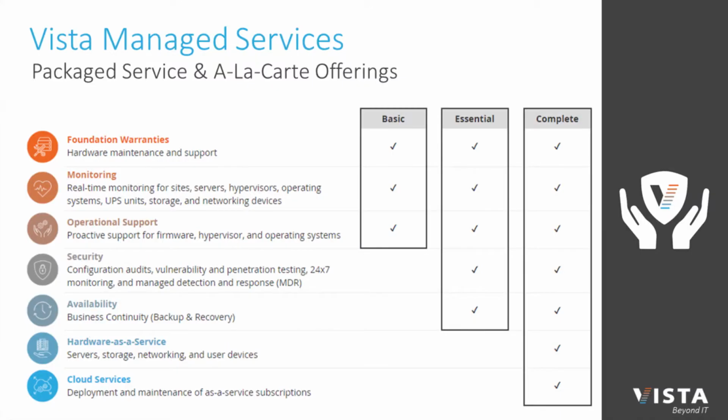So let's get into the meat and potatoes here. When we look at our endpoint protection and endpoint security offerings, they're within our managed services offering. Here you can see we've got a few other items on the menu, and these are all available either in a package or you can get them a la carte. So for whatever reason, if you wanted to do a little bit of hardware as a service and you wanted to do managed antivirus or endpoint managed detection and response, we can absolutely put together a contract for you.